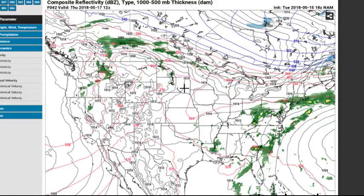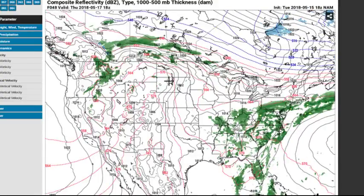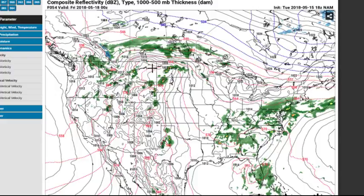So going into Thursday, that front is going to be slipping out of Canada there. So it looks like something like that for our fronts. Possibly some warm frontal activity there in North Dakota. Let's take a look at the soundings up in that region.